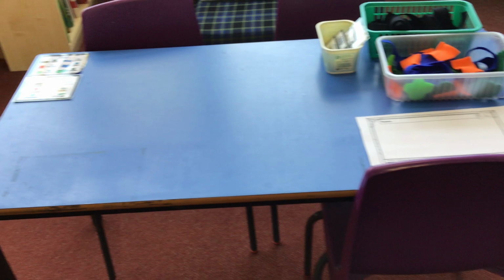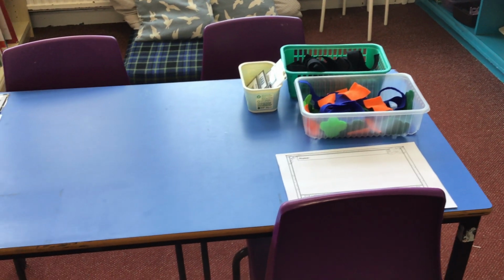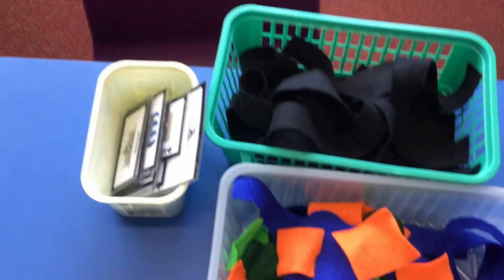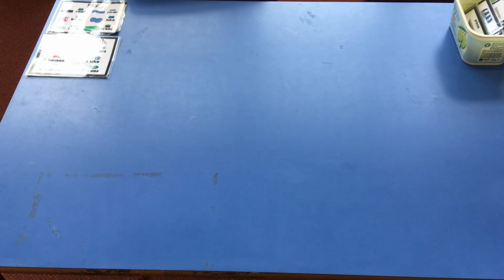Here is our activity table. At the moment, we're concentrating on map making because that's part of our social studies learning. So the children look at the instructions here, and they use the resources to make a map. They use the felt pieces, so there are pieces that represent houses, rivers, trees and roads. They create a map of their own, and then they draw a picture of it so that I can see what they've done. And again, they really enjoy that.